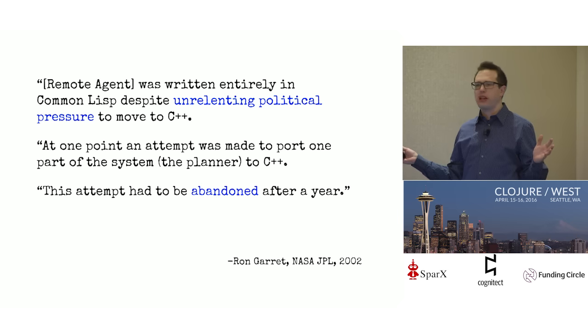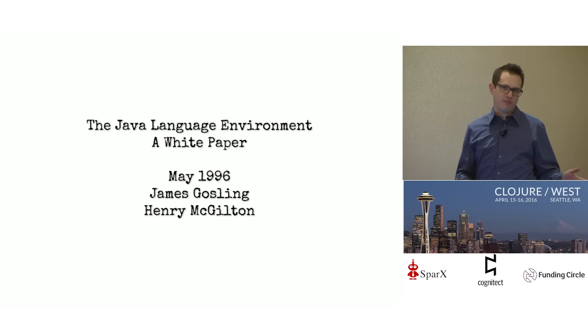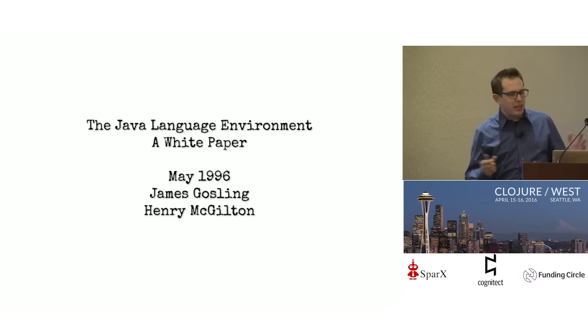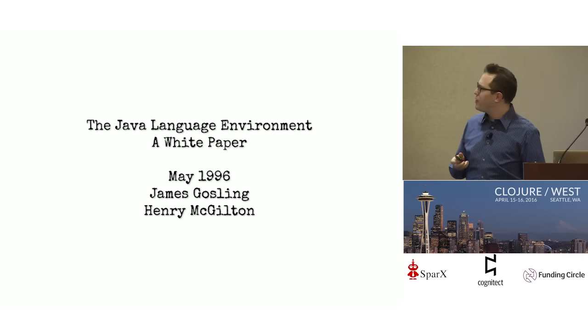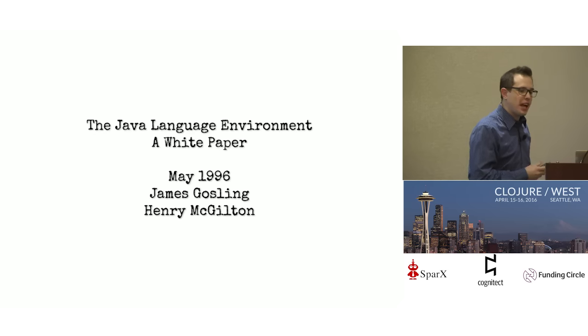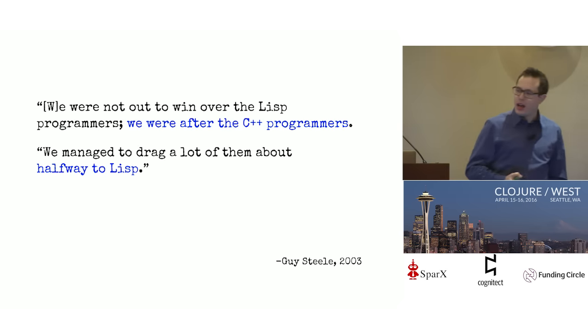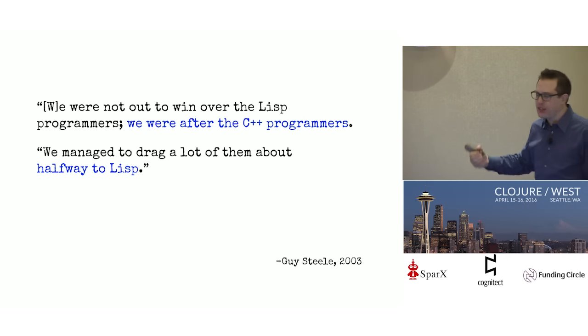Now, I'm sure I don't need to explain to this crowd, clearly, obviously, what they should have done is write it in Java. Which could have happened. A couple years earlier, Sun had just released their first definition of the Java language and its environment. And Java was pretty radical for the time. It had a bunch of ideas that were not mainstream, and they had to really fight to get those involved. As Guy Steele later said, they had to drag the C++ programmers halfway to Lisp.